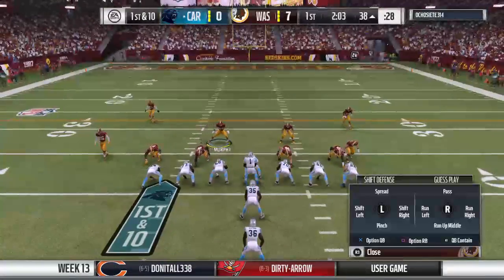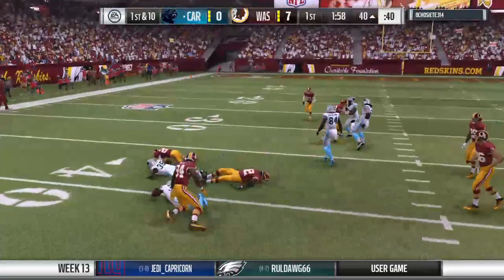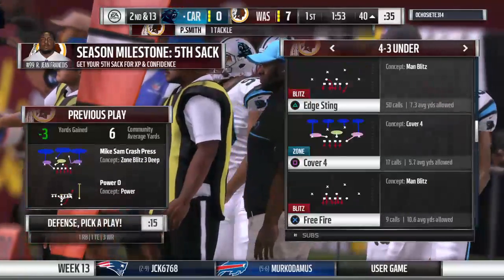Looking to jam the receivers at the line here. Press coverage look defensively. They'll give it to him right up the gut. And he'll be brought down, losing yardage back at the 40. A loss of a full 3 yards, and now it's second down.